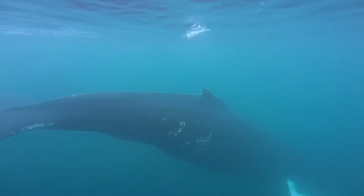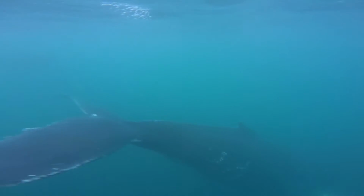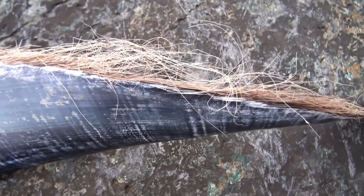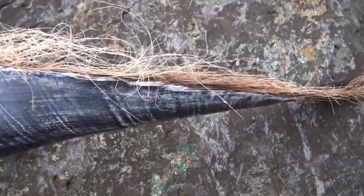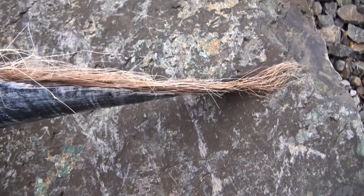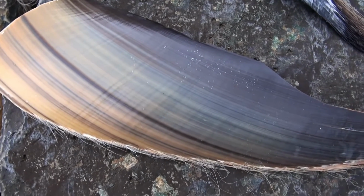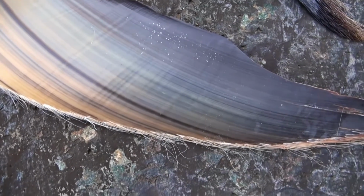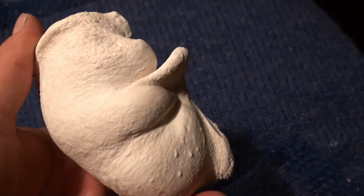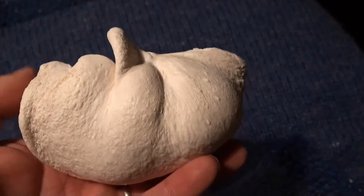Baleen whales, like the humpback, are toothless, but have baleen plates on both sides of their mouths, as we see here. With these hairy plates they sieve their food from the water and lick it off with their huge tongue. Baleen plates keep growing throughout their lives like our nails and hair, and they are made of the same material, keratin.